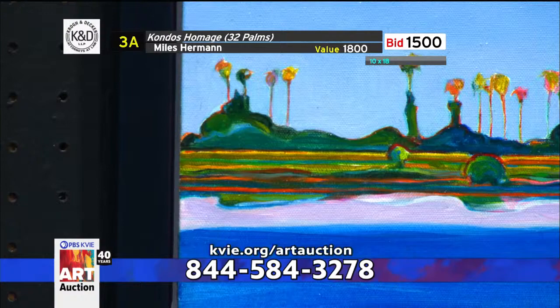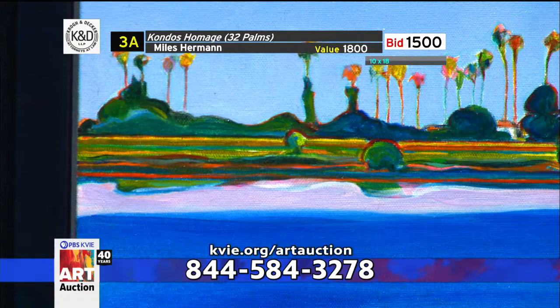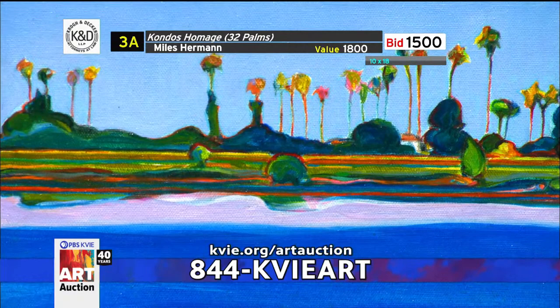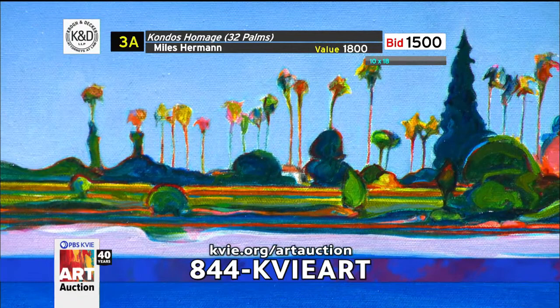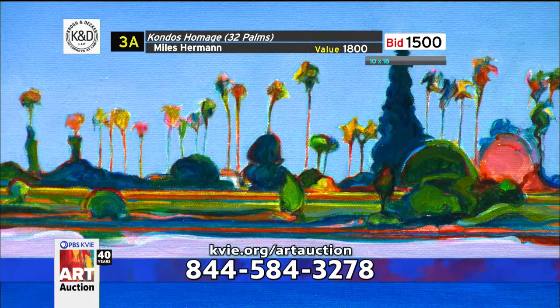Well, the colors obviously are one of the great attractions of this piece. It's simple. It's absolutely perfect for any place in your home. But what really stands out for me is the vibrancy. Every single line, from the water in front to the beach to the lines off in the distance and the palms themselves, everything just jumps out. It's an escape.